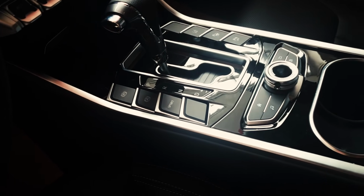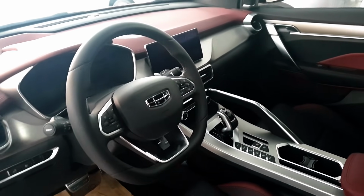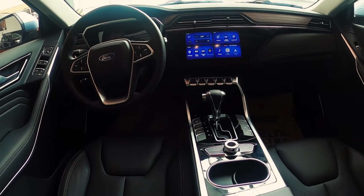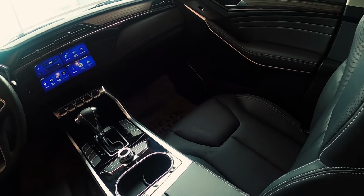So if you were to ask me which interior looks better, the interior of the Coolray or the Territory, I'd say they both look good, but they would appeal to different tastes or different demographics. The Coolray's interior is more sporty and it looks younger, while this interior looks more mature and more luxurious.